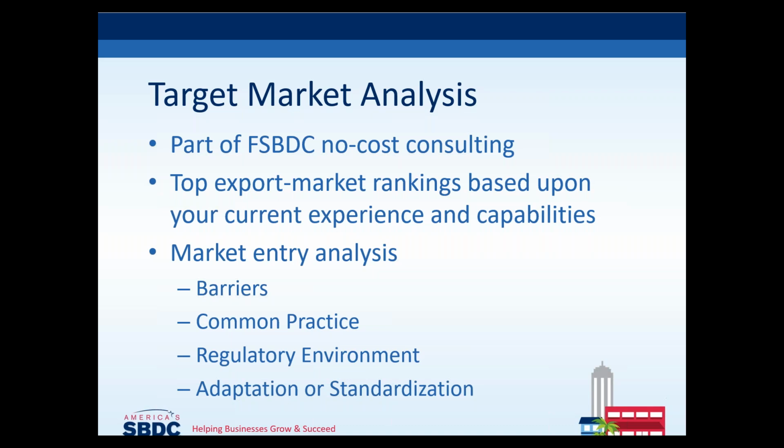It's all just a matter of research. So we'll look at things like current barriers, we'll look at common business practice, how competitive their environment is, how strict the regulatory environment is, whether you might need to adapt or standardize your product for the market, and what the cost of that might entail. A lot of things we can go over to try to identify your most easily accessed or your most lucrative markets using Amazon.